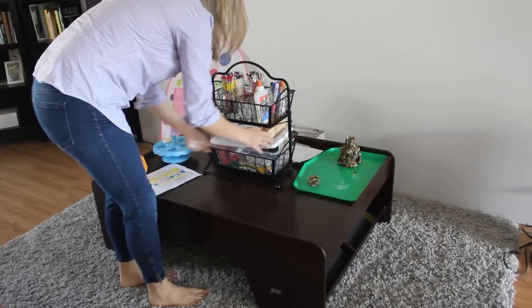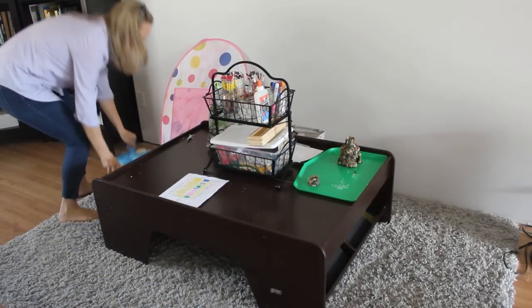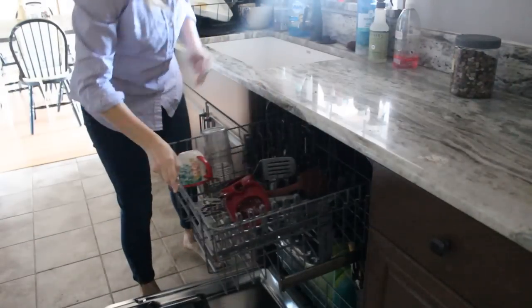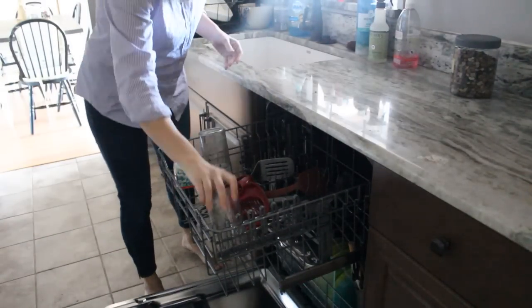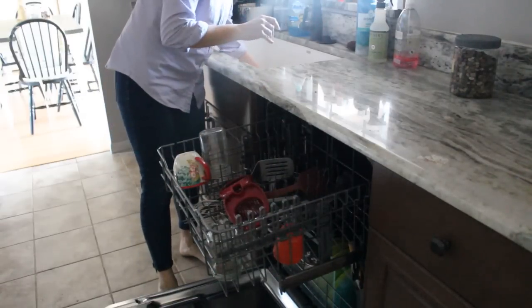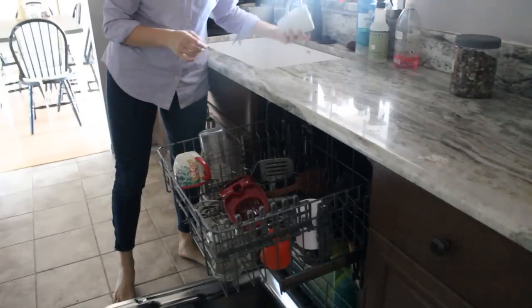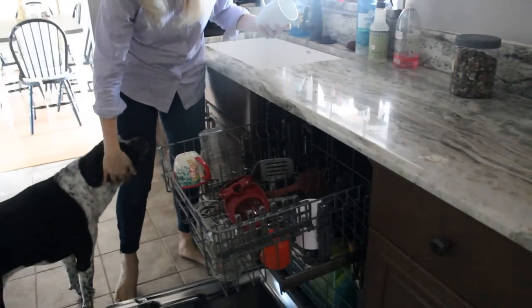There's crayons, there's little pieces of craft projects left over, there's books, there's cups that were maybe missed when we were clearing off the table, and then there's things like knives and coffee mugs that I still need to just pop into the dishwasher real quick. But then I spend the rest of their quiet time sitting down and being quiet myself and playing with the baby.